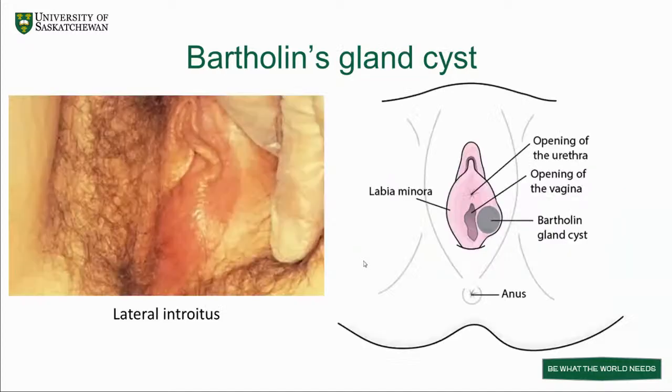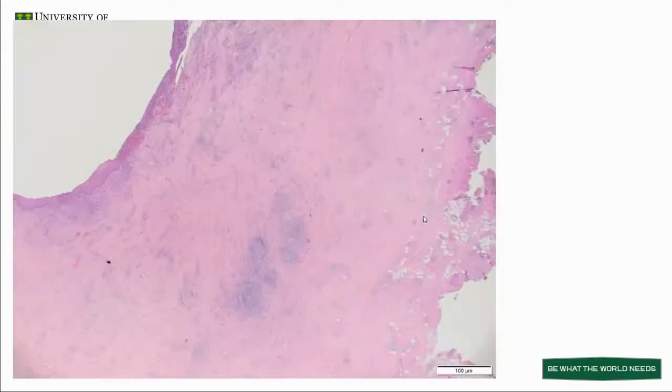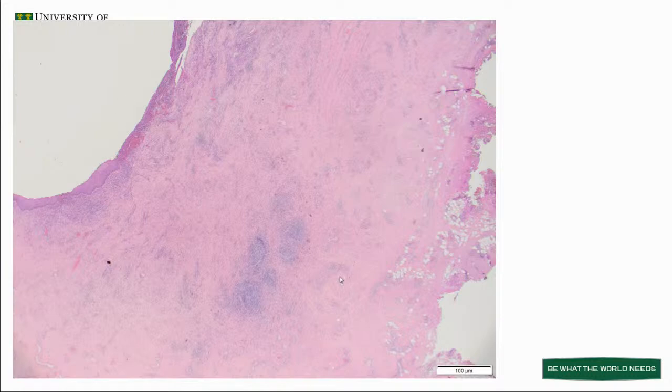The Bartholin's gland cyst, which is very common, presents as a lateral introitus swelling. It can sometimes be asymptomatic, but can also present with a mass effect, as you can see and visualize here, or with dyspareunia, and really results in surgical excision. When you get these types of specimens, they can be quite piecemeal, because the acute and chronic inflammation, as you can see, going very deep into the tissue, can make it rather fragile. And so it'll come in different pieces.